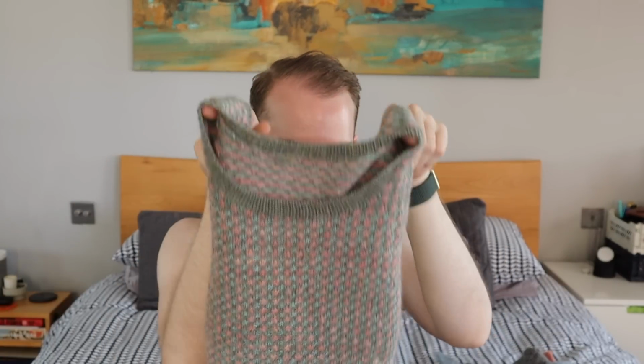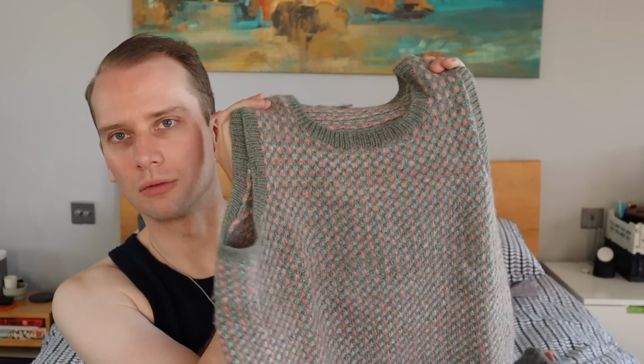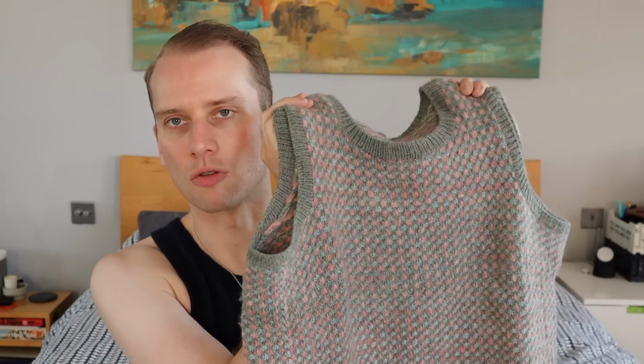It's just so hot. It's been quite hard to wear, but it is a nice one to wear in warmer weather because it is a vest, which I quite like. So this I made last year and I loved it. It took quite a while. I will remember that. It didn't grow very quickly, but I am super happy with the finished product.